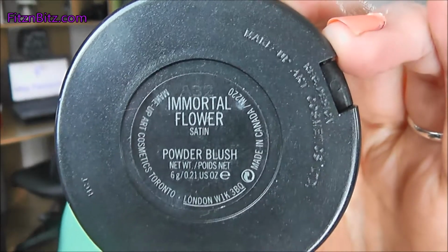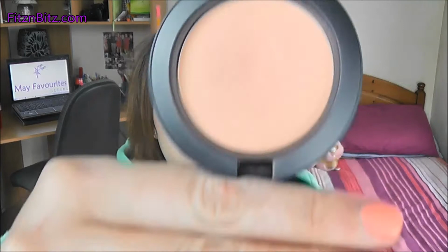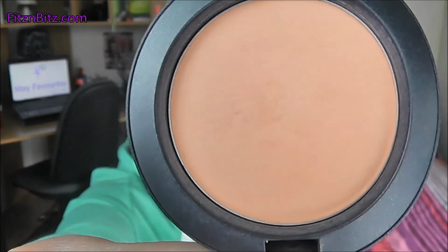First thing is a MAC powder blush. This is the colour Immortal Flower. This is basically a peach matte colour, if I can open it. Why can't I open it? This is a matte peach kind of colour. Just very basic, very simple, but as you can see, it catches my eye anyway because it's so simple, but it's a gorgeous kind of true peach, orangey peach colour.